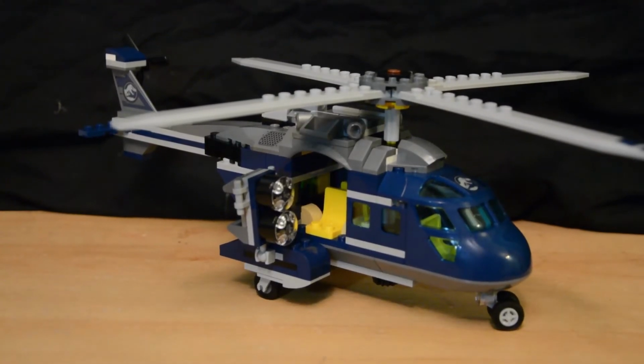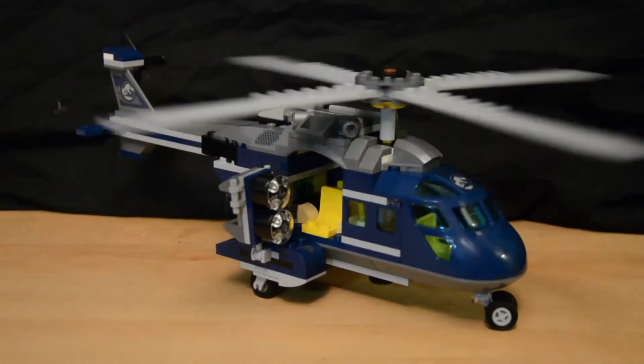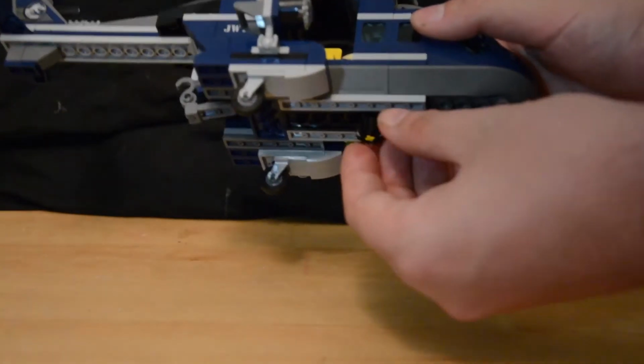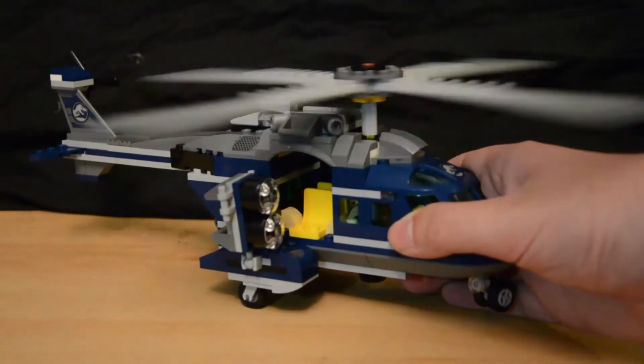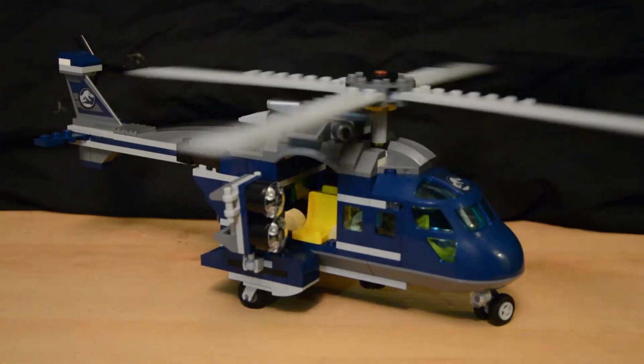Okay guys, and then moving on to the final component of the set, which is the largest part. This is of course the helicopter. So you can see a really nice build here. We can spin the propellers, and there is actually a mechanism built into the bottom here with this piece here where you can spin the propellers around, which is really, really nice, really cool. Something I've not actually seen done on a Lego helicopter before.